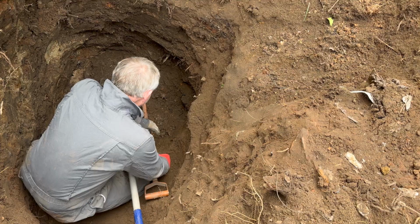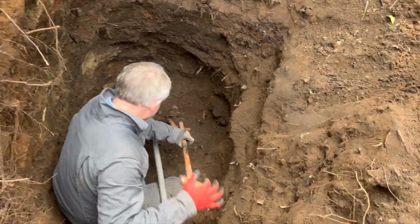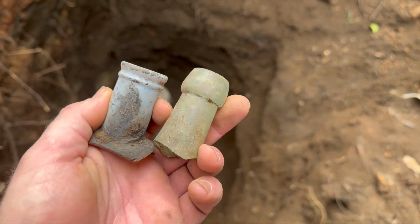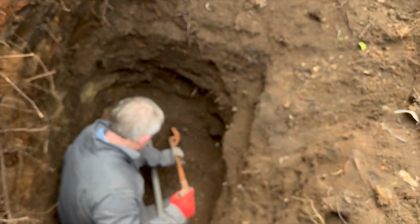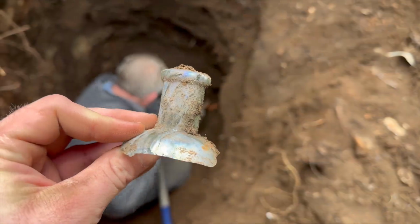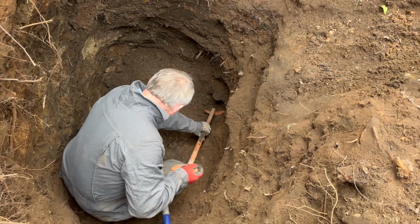Looks good so far. Might be whole. It almost looks like black glass. Look at these tops and stuff that we're pulling out. Look at that. Super old stuff. That one right there. Look at that mineralization. Wow. Dad's got something right here.